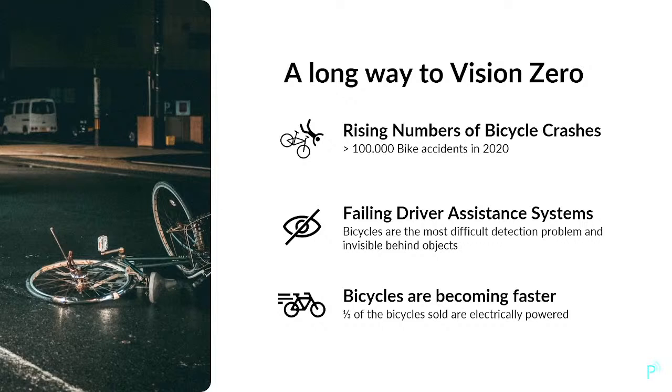But what is the situation right now? The number of bicycle crashes is actually rising and is leading to 400 deaths in Germany alone. Using technology is not helping drivers.